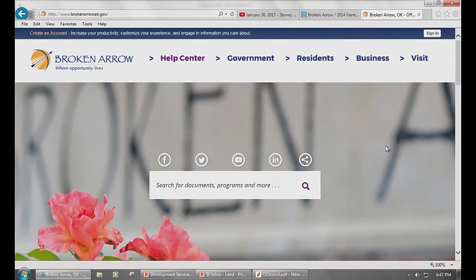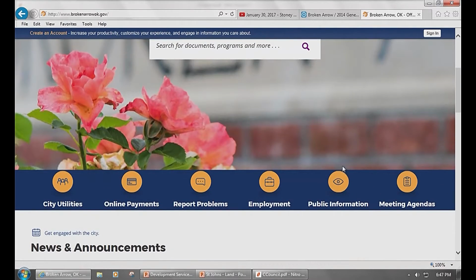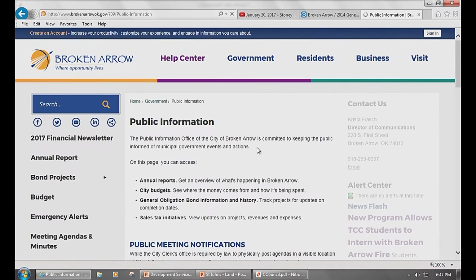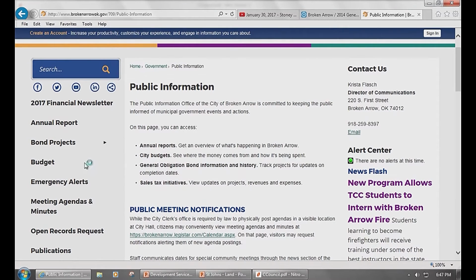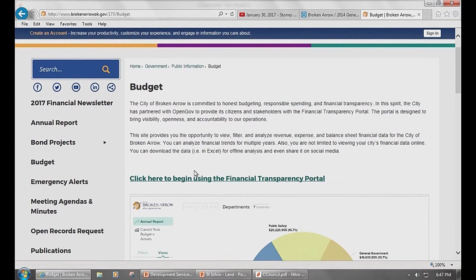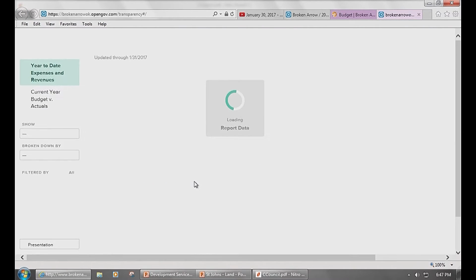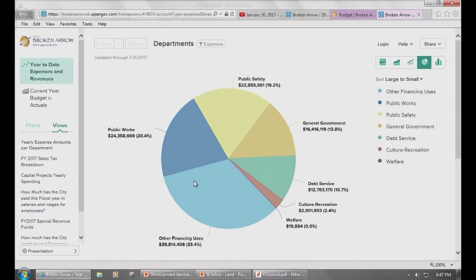Yeah. All right, well, I'm going to start you off with the basics. So I'm going to show you how to get to OpenGov. You can just go to the city website, thebrokenarrowok.gov, and you're going to scroll down until you see this little eyeball that says public information. We're going to click on that. And over on the tabs to your left, you're going to click on budget. And this is kind of our landing page for it, and you're just going to click on the link to get there. But you can also just go directly there by typing in brokenarrowok.opengov.com. And so this is just the basic landing page.